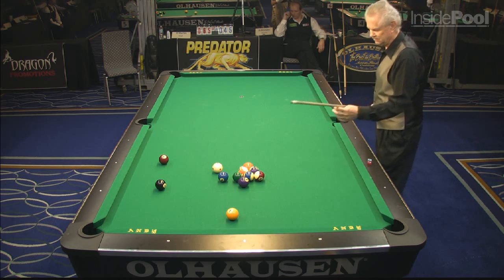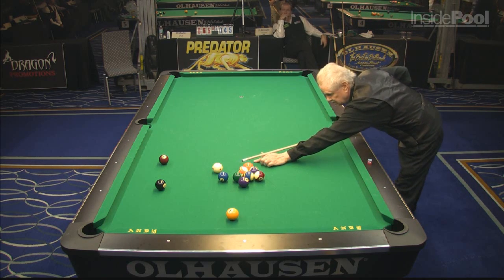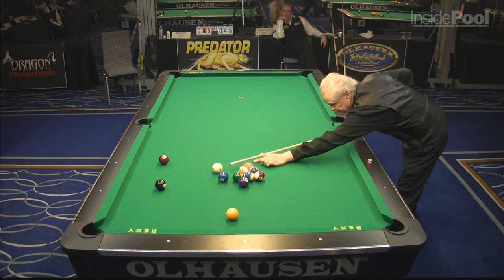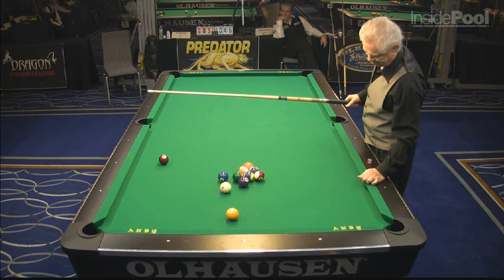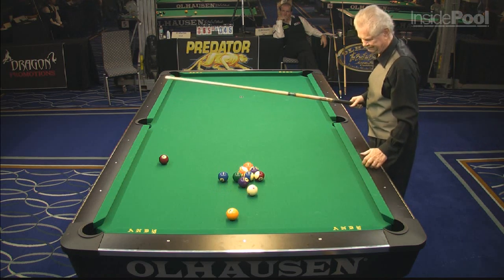I don't see anything that I like here. That 4 messes up everything in my mind. But unless you can hit the 15 when you come up off the 1. Let's see if he gets soft there. Nice. Well, let's see if he can get there.